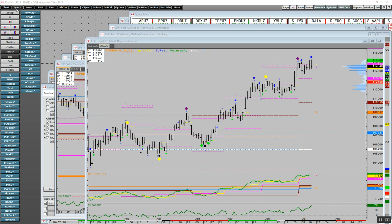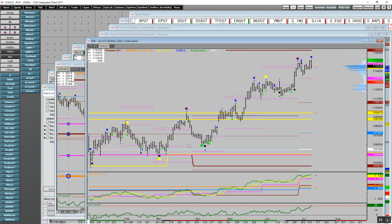Everyone, just a closing update on the euro. One of the things that's still concerning me about getting short the euro is the fact that we still don't have any weekly or monthly resistance moving to the top. What do I mean by that? What I mean is that these two yellow weekly lines haven't moved up above price to create resistance.